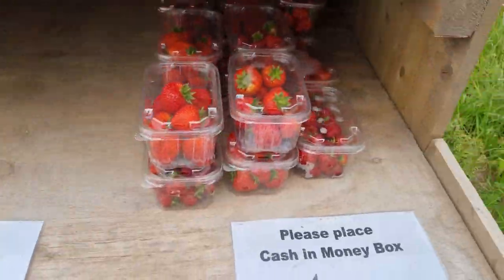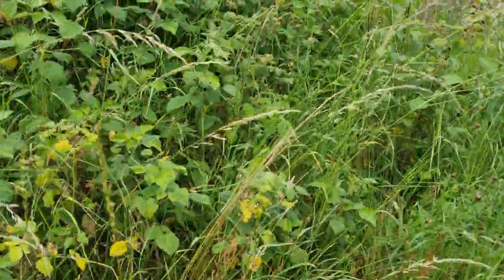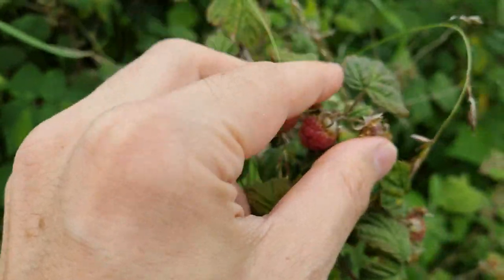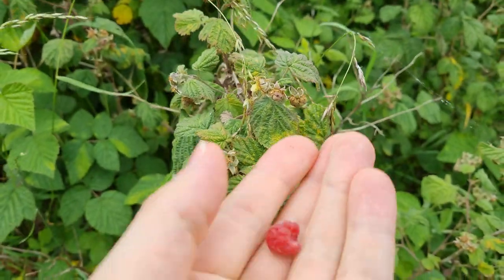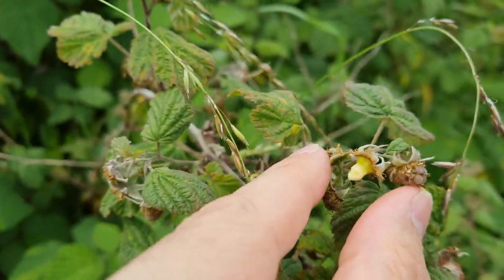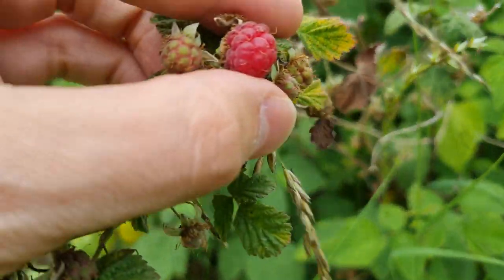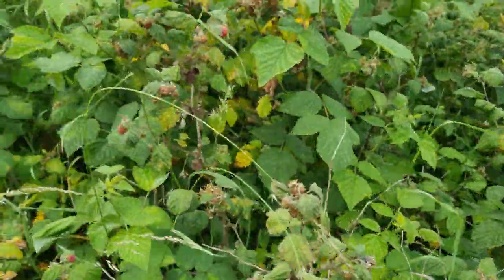And actually, while you're here, look, you can get some free stuff. They're not ready yet, but look. Now, is this a raspberry or a blackberry? The way to tell is, you pull at it, and that's a raspberry. See how it comes out without the end part there? So that's a raspberry, wild raspberries. Look, help yourself. Get some of the strawberries and make yourself something nice.